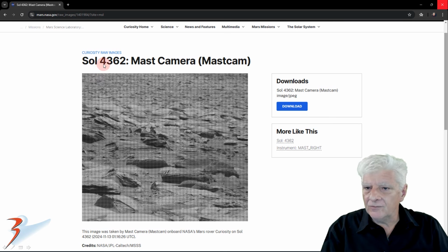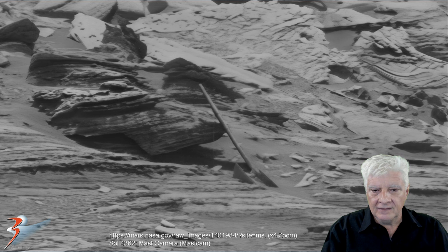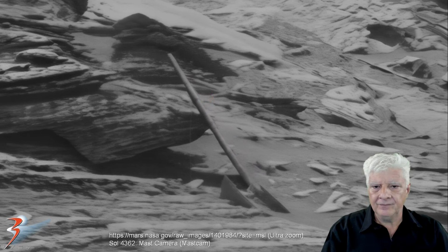Mastcam took this on Sol 4362, 2024-11-13. And we'll be zooming in on the item over there. Check this out. Let's go for an ultra close-up. It looks like bamboo or like a stick. And you can see what look like segments to it. Also not a typical rock or boulder. Who knows what that could be.